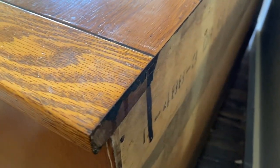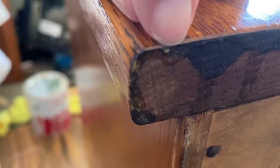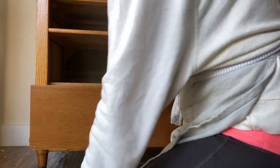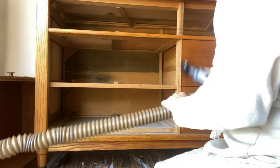Okay, so I am not sure. It looks like there's wood grain going in different directions. You guys tell me, is that a solid wood piece on the edge? Not sure. There's definitely quite a bit of damage on the top of the dresser, and like water stains, and just where the finish is peeling up.